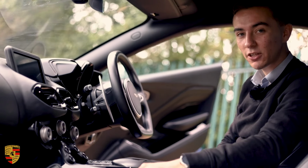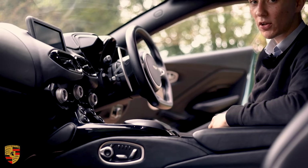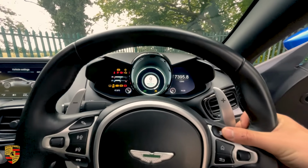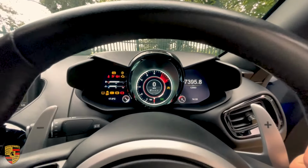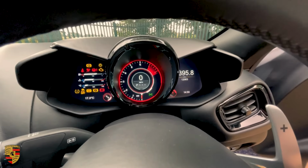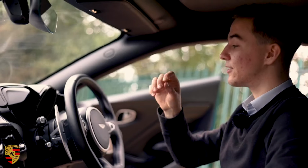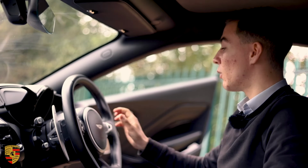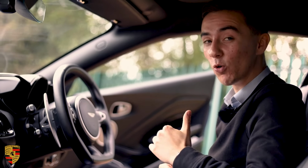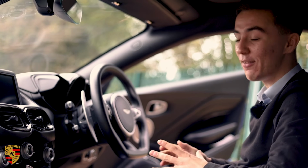Next to these electrically adjustable seats, you've also got this gloss black trimming, which you can also get in carbon fibre as well. Moving back up to the steering wheel, we've got buttons here which control the setting of the car. You can put it in Sport, Sport Plus, or even track mode. Alongside the chassis as well, you can stiffen the suspension and put it into track mode as well. Once you put it into Sport, the exhaust valves open up and you can hear that V8 engine roar out the back, and honestly, it is one of the best sounds you'll ever hear.